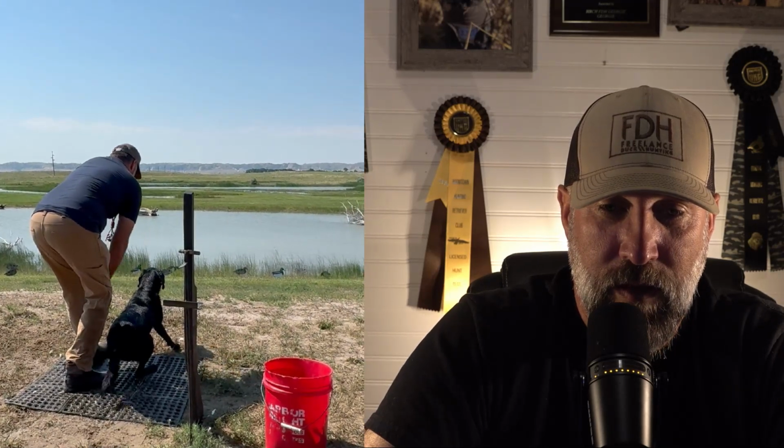Now, this last blind here is to the right of that log. And you go through the water, then there's land into a second piece of water, and then it's on a little peninsula. And I made a handler mistake in this one with her that cost her a little bit. I thought she was just lined up to the right a little too much.